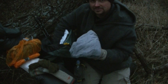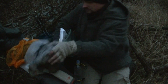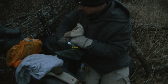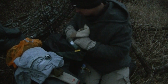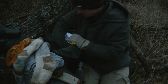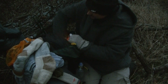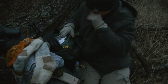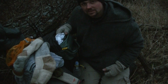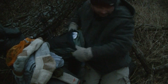This is my sleeping gear. This is just my, it's a wool pair of long johns. Tops and bottoms. And then my sleeping wool socks. Along with, that's my sleeping bag. That's all that's left inside there. Well, I'm going to get the mattress aired up, get it inside the bivy bag, and then get my sleeping bag stuck inside there. It's going to be a cold night.